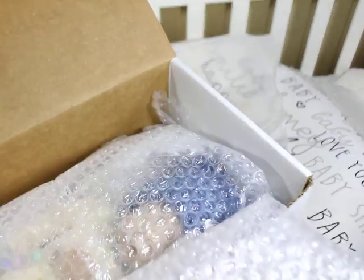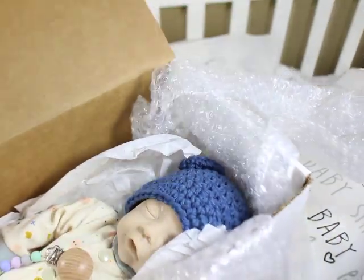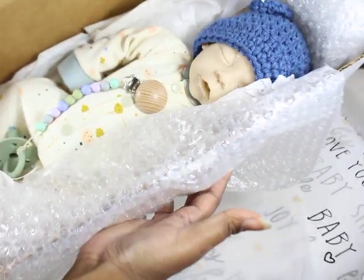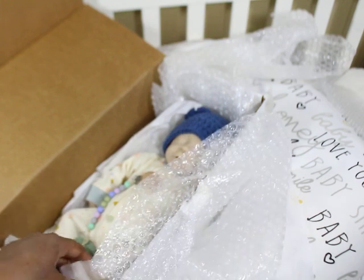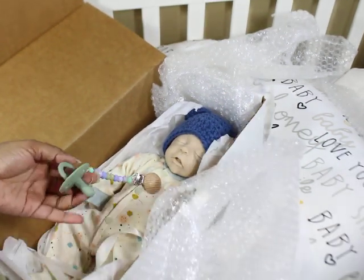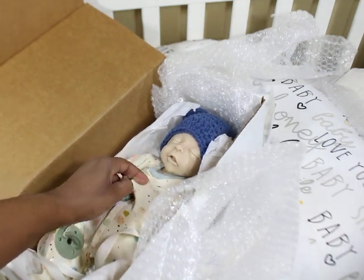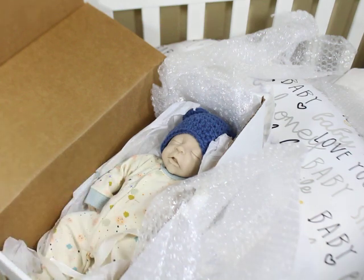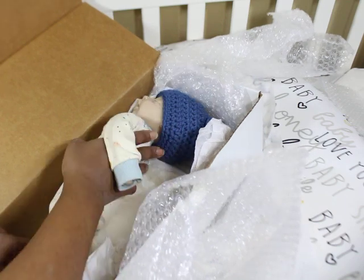Oh, I forgot this one is gray. Oh, it's Normie. Look. Oh my goodness, it's so cute. And it's got the cute little outfit, the little sleeper, and a little Patsy. Okay, I will send this to the mommy, I guess, because my Nori show could fit it. No, okay, I'll send it. Fine then. Okay, so we gotta take the baby out the box.